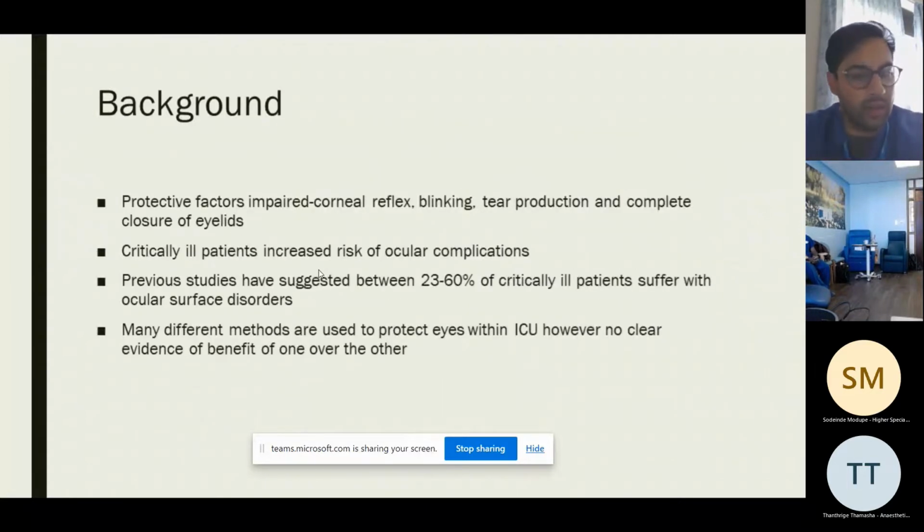So as we all know, your protective factors when you're either sedated or unconscious on a ventilator are impaired. So things like your corneal reflex, your blinking, tear production, and sometimes your eyes don't close totally. Especially in theatre and critical care patients, there's increased risk of ocular complications.